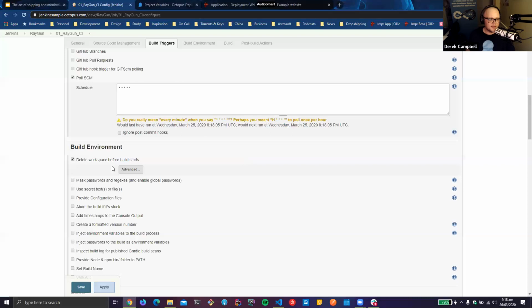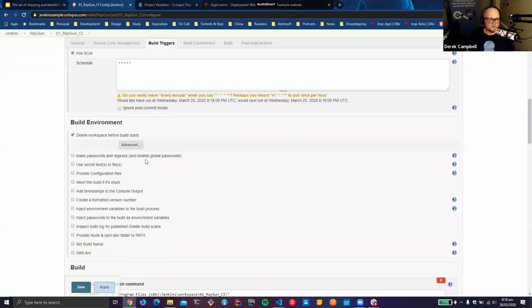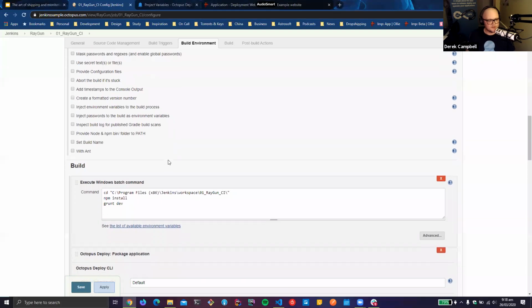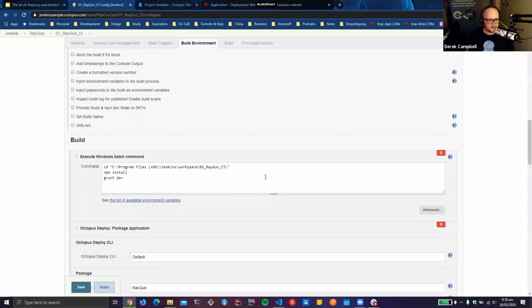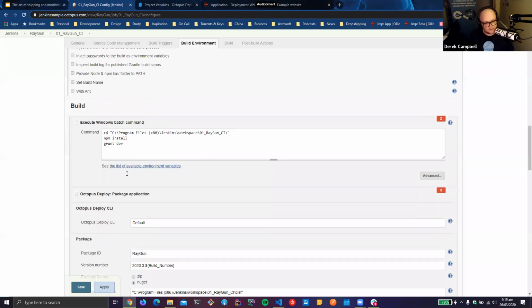Okay, so this button here, always make sure you delete your workspace before the build starts. I've seen so many issues if you don't clean that out, you know, false negatives, false positives, etc. And then we're running through, we're changing the directory. We're then doing npm install, and then we're generating the packages. Let's push it into the dist folder using grunt dev.